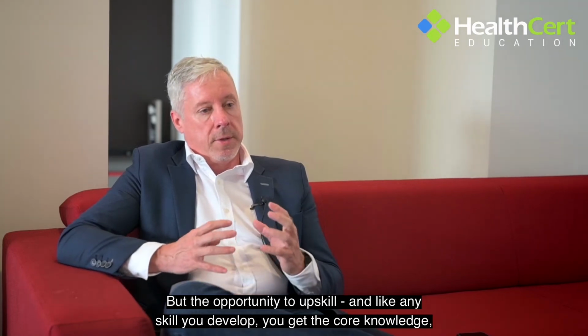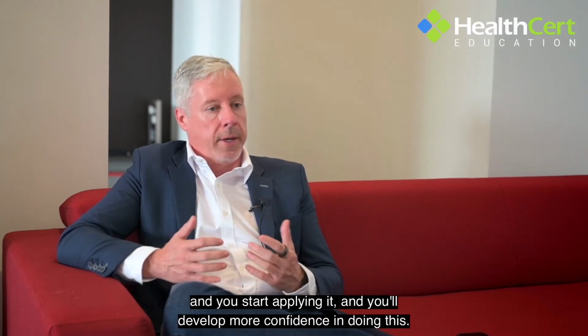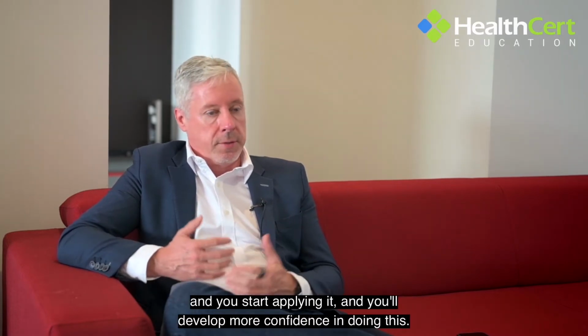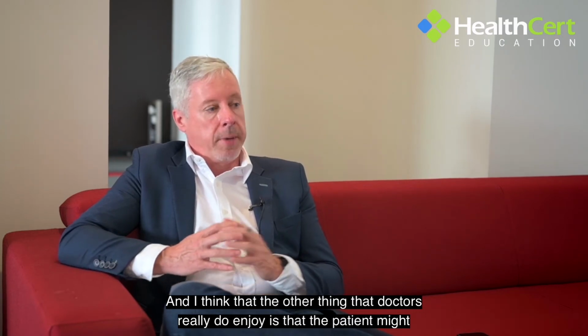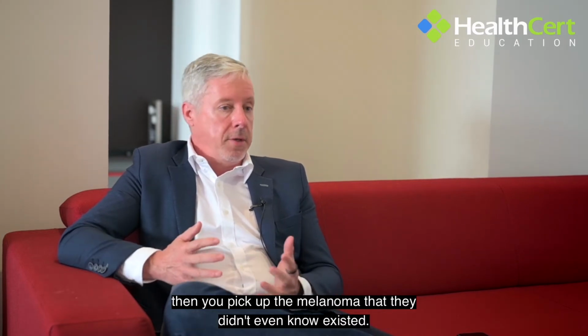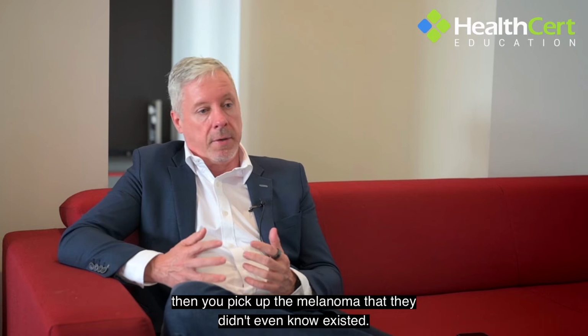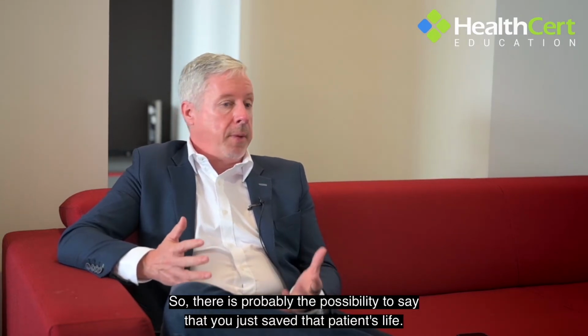But there's the opportunity to upskill, and like any skill you develop, you get the core knowledge and you start applying it, and you'll develop more confidence in doing this. And I think the other thing that doctors really do enjoy is that the patient might present with something that they've identified that turns out is benign, but then you pick up the melanoma that they didn't even know existed. So there is the possibility to say that you just saved that patient's life.